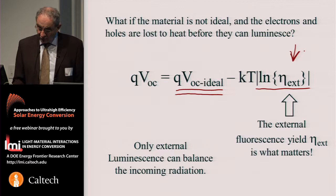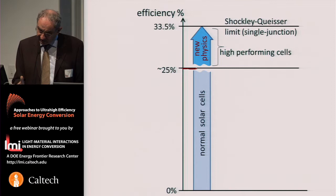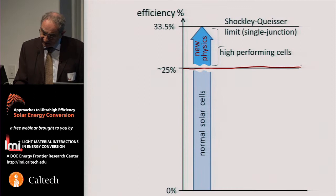So the landscape is roughly as follows. At least this was the situation 3 years ago: we were up at 25% efficiency and very close to that, but we were still quite far from the theoretical limit, which was 33.5. And we made up the difference with some new physics, some new ideas, which are illustrated on this slide.